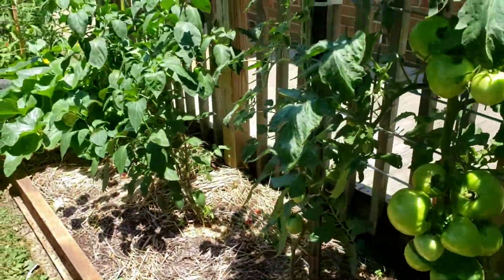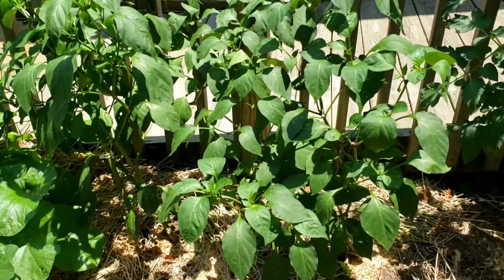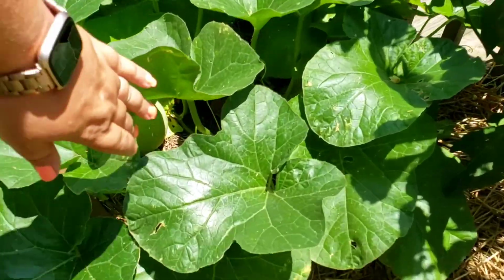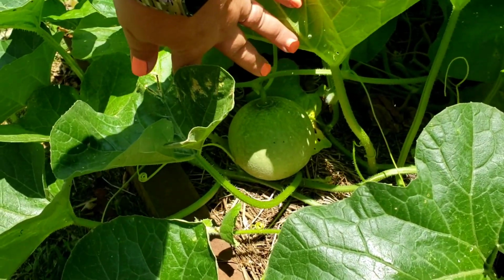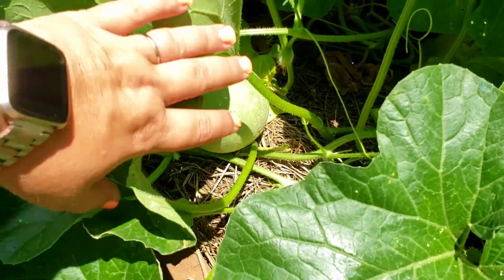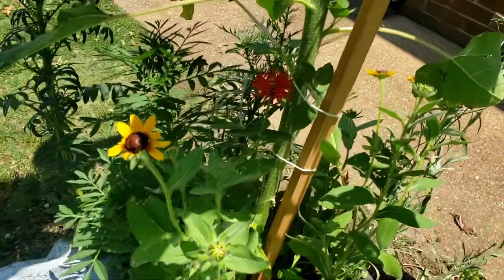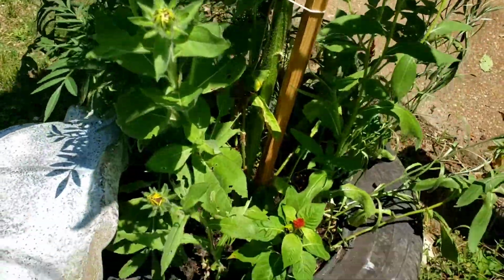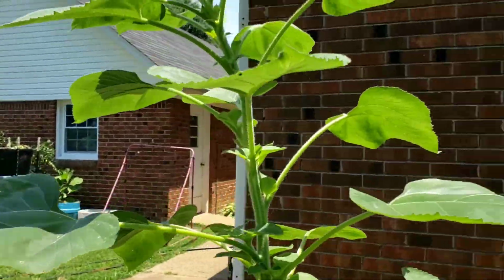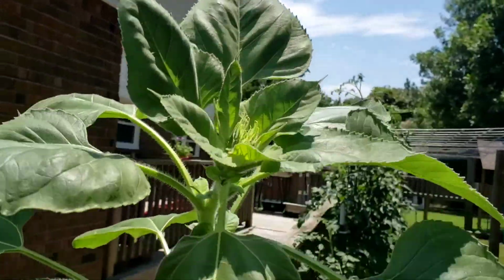Pretty, pretty. And I picked about 12 peppers yesterday off of these things. They were just loaded. Jalapeno peppers. And right next door, look over there, cute little cantaloupe. There's a baby hanging there, right there. I didn't see any more in there. Got some pretty little flowers blooming here. No sunflower yet, I don't think. No, it's getting there.